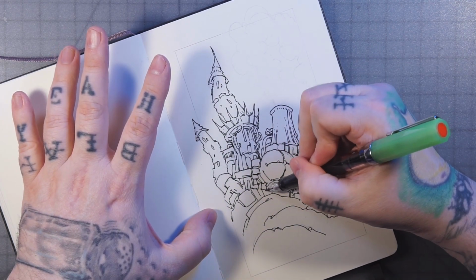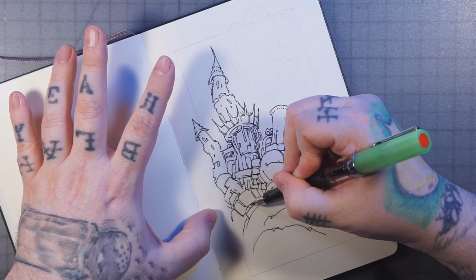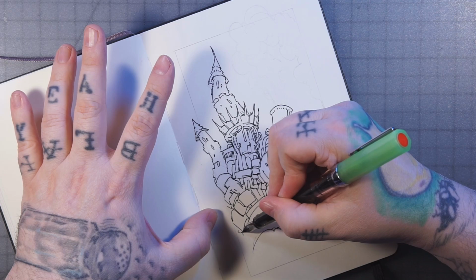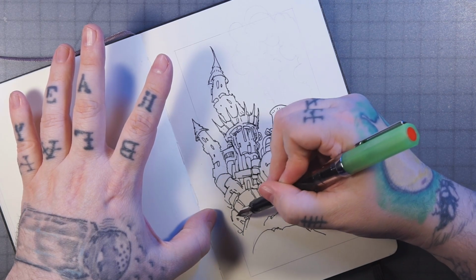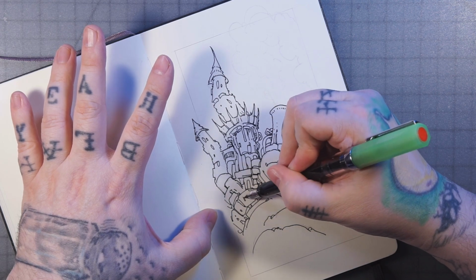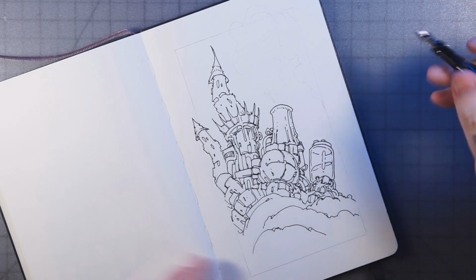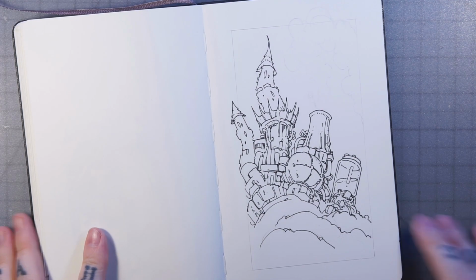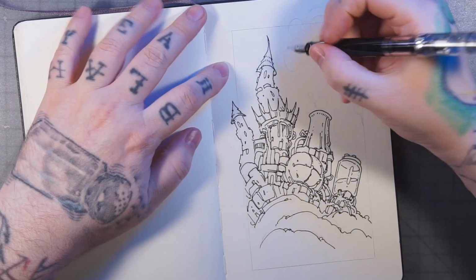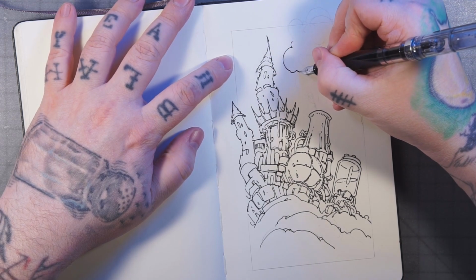It's like, where does the building end and the ground begin? We can make it kind of ambiguous. All right, let's switch to our extra fine, and we will outline these clouds.